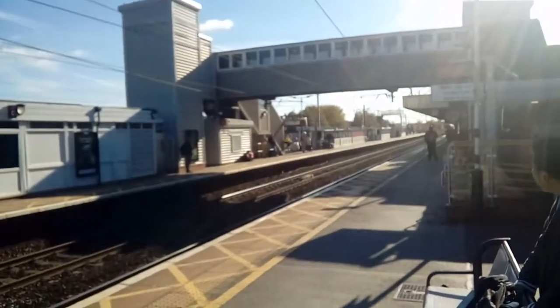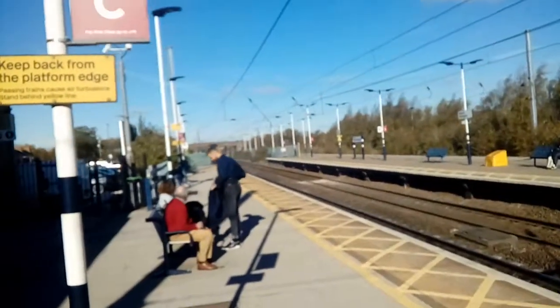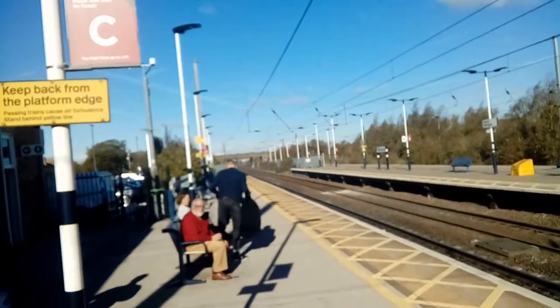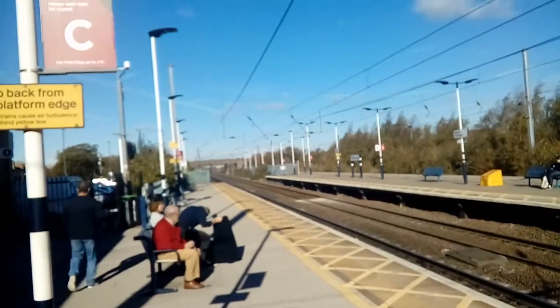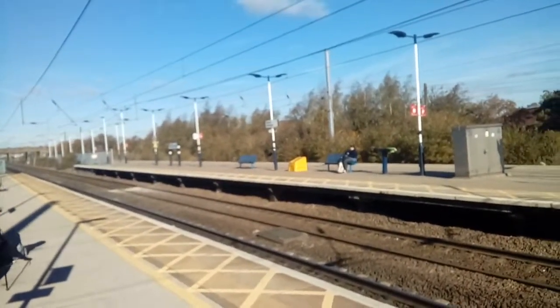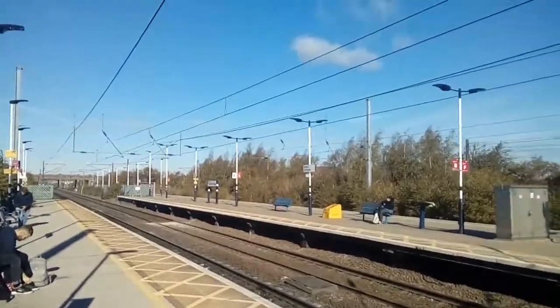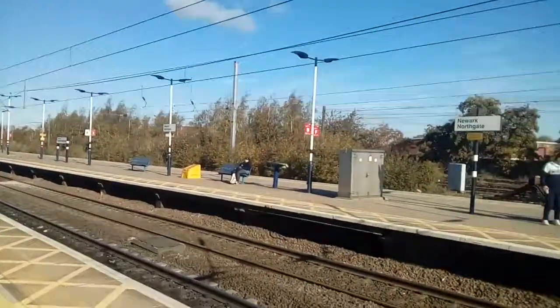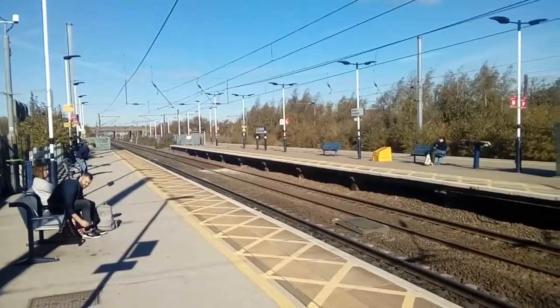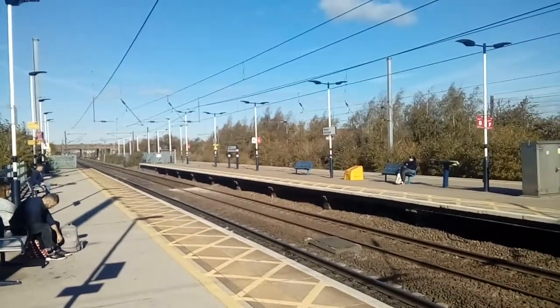Okay, final train of the day is going to be an East Midlands HST, 075 and 069, I think, wasn't it? 43058 and 43045. And that's going to be it for trains at Newark Northgate. Hope you've enjoyed it. My next one's going to be Retford, and I'll hopefully see you there. Bye.